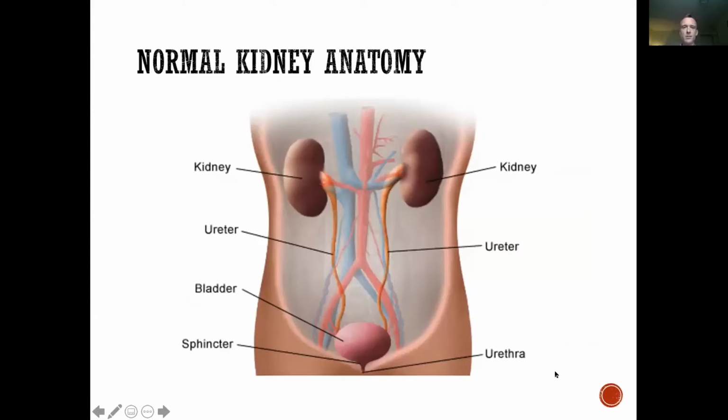So this picture just shows us the normal kidney anatomy. In this one, both of the kidneys are pictured as healthy. You probably know this, but they're found at the back, and if you put your hands up just under your ribs on both sides, that's where your kidneys are, just tucked in there. And they take their blood supply from the big blood vessels at the back there, and then they produce urine, which goes down the ureters into the bladder, and then you pass urine.